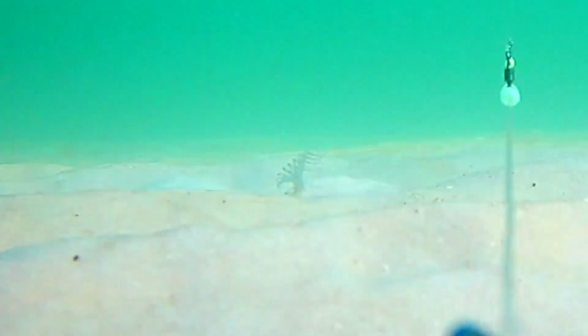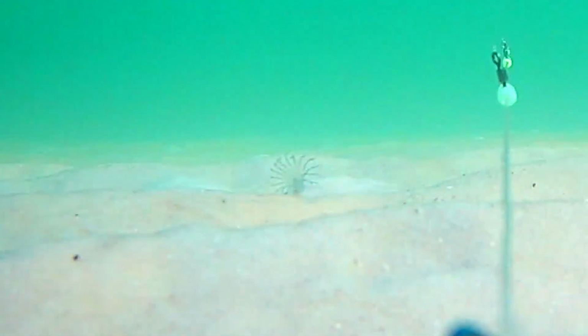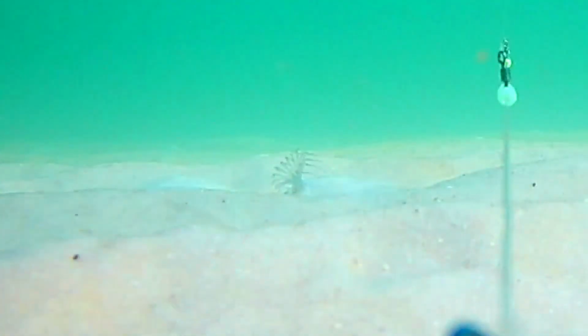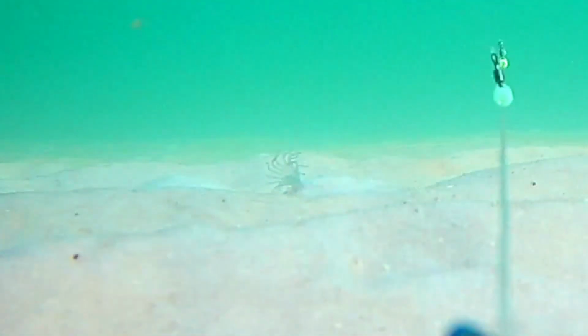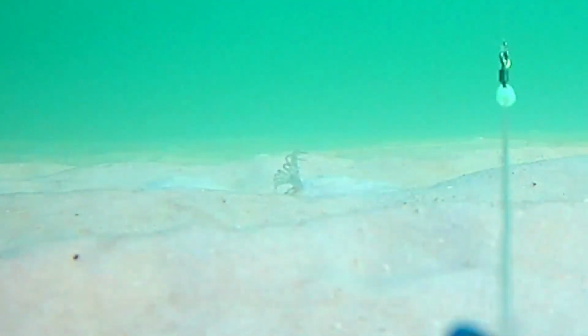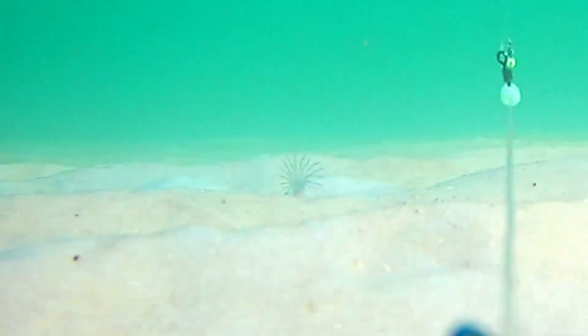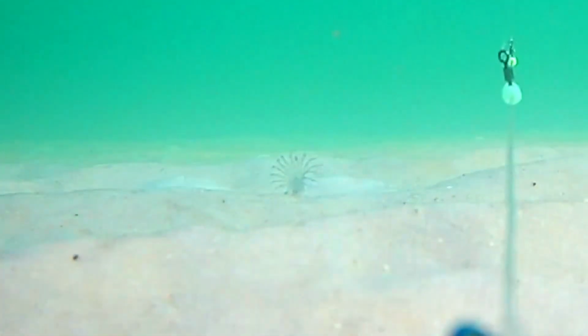That is a sea anemone, I believe, and it is reactive in the current, and it's also going to close its fingers, I guess what they're called. It's the very first time I've ever seen a sea anemone in these underwater surf fishing videos. Very cool to see it just chilling out there. Obviously exposed, but nothing's going to try to eat it. Another cast out deep.